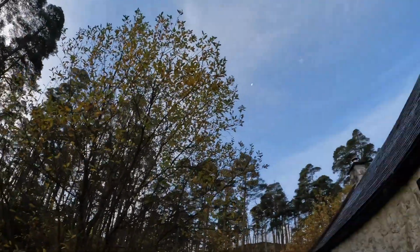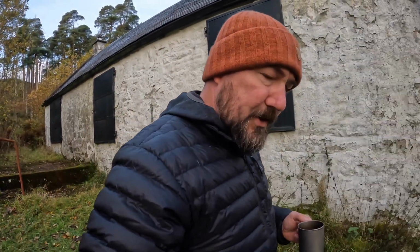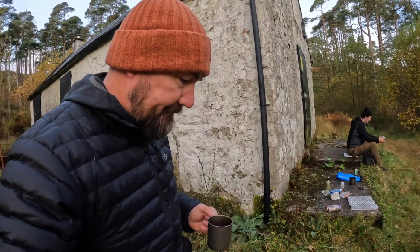The moon still way up in the sky there. But a little chilly last night. It's starting to get a little bit colder. There's Martin. He had a decent night's sleep in his tent. Not too bad. He's just flying up his drone now to get some shots of the loch.